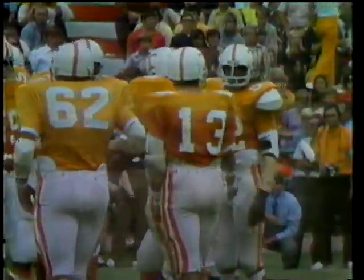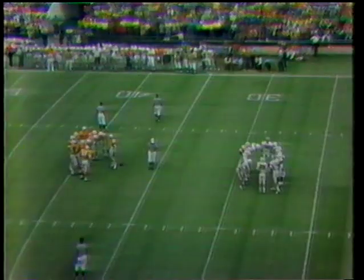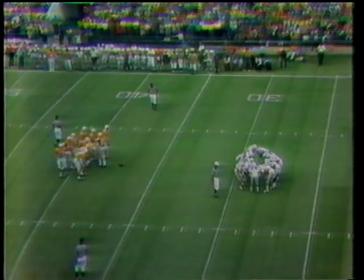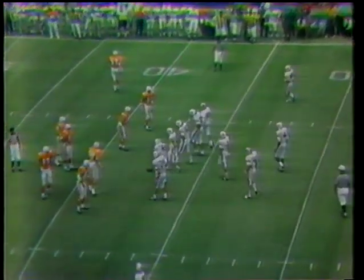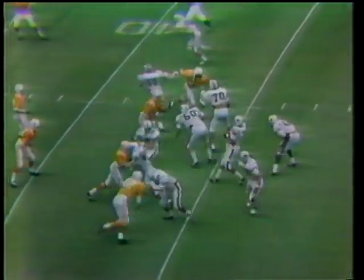Number 38 coming up fast was Towns, and 62, Claude Simonton. Gain of about a half yard. Let's call it 2nd down and 10, however. Owens has carried the ball 7 times for 44 yards. Tennessee leads on 3 field goals, 9-3.